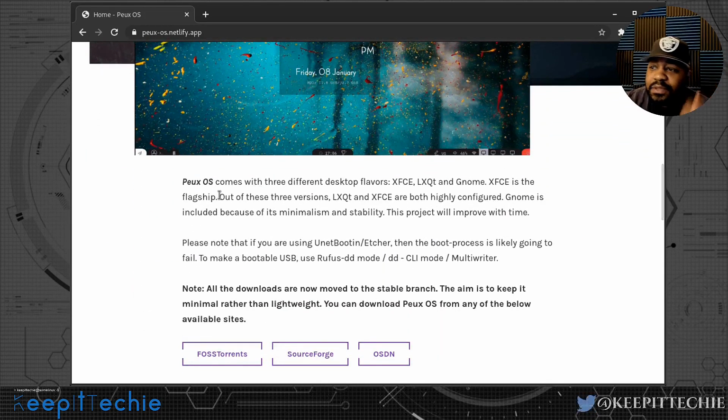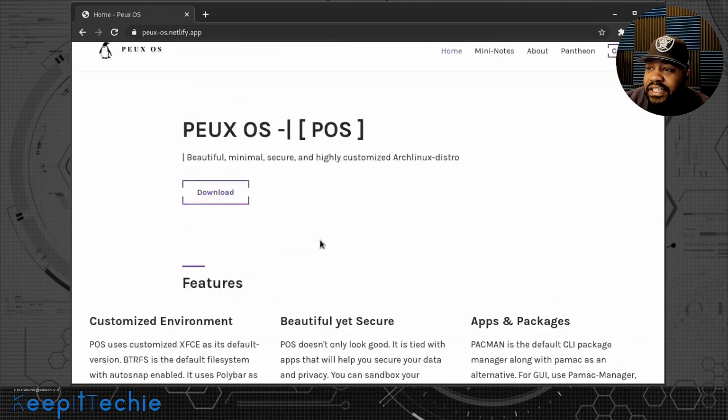It says Peux OS comes with 3 different desktop flavors, so they do have other flavors. They have XFCE, LXQt, and Gnome, but XFCE is the flagship. So out of these 3 versions, LXQt and XFCE are both highly configured. So Gnome is probably not messed with as much, you know what I'm saying? It says Gnome included because of its minimalism and stability. This project will improve with time. So that's super cool. Like right here, let me go back up here.